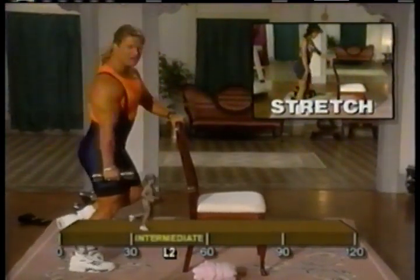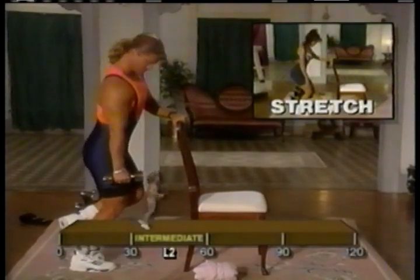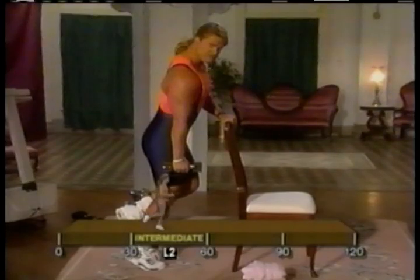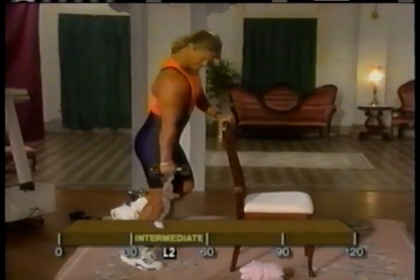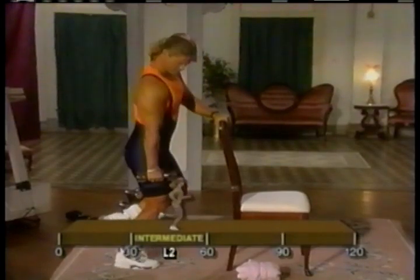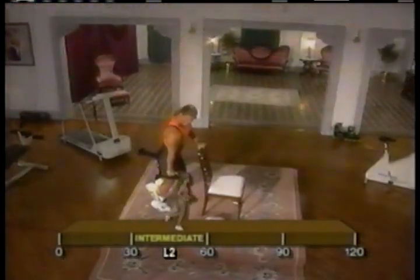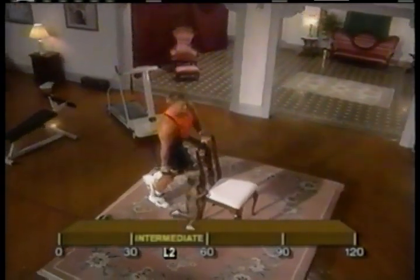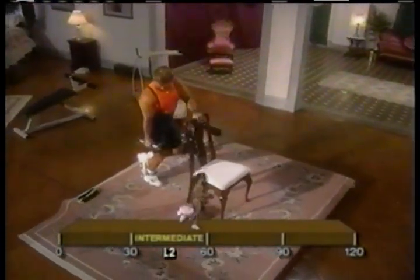I don't think you work out hard enough. Come on. Get into it. Think about it. That's the way. Might not be able to walk just after this one. I might have bit off more than I can chew. Come on.